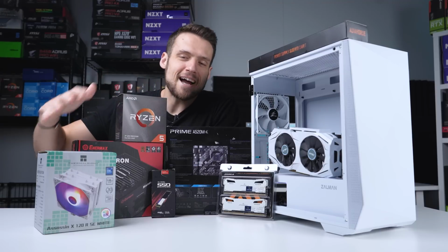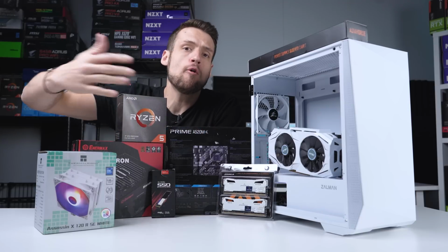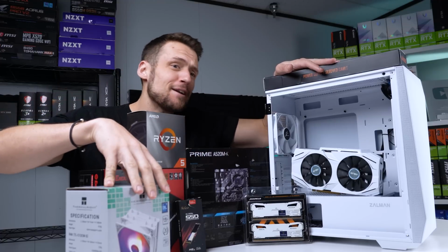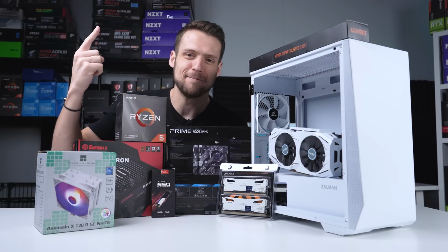Today is our 29th episode of Flippin' Friday, and I'm gonna show you how you can easily make over a $100 profit with an all-white budget gaming PC like this. And honestly, you're probably not gonna believe just how well older hardware like this can run. Let's dive in.